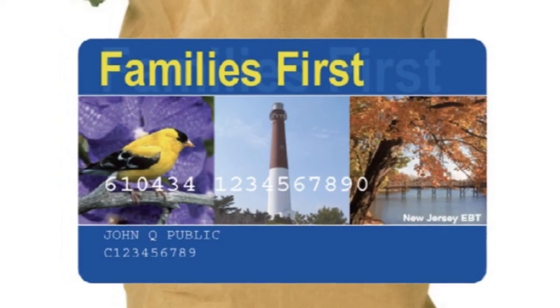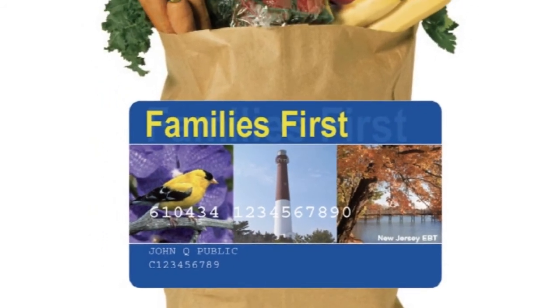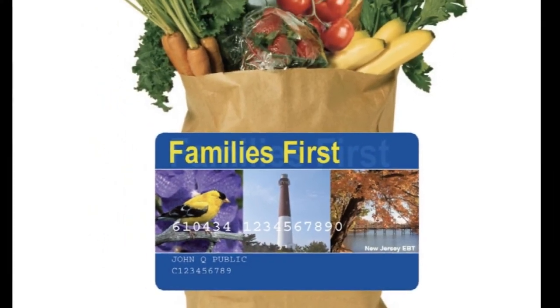That's your Electronic Benefits Transfer card that you can use at any grocery store that accepts SNAP and use it just like a regular credit card. Now, should you be embarrassed that you need SNAP, or should you be ashamed to go to the food pantry? Of course not. I've done it many times in my life.